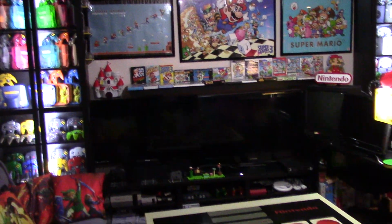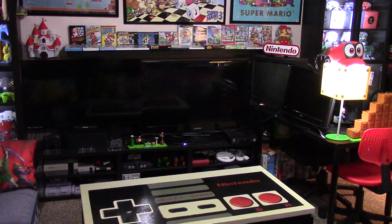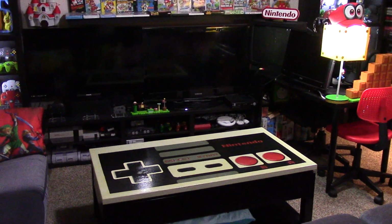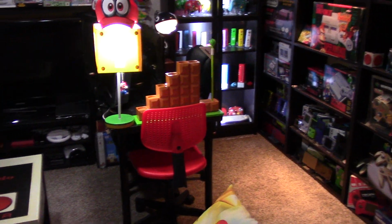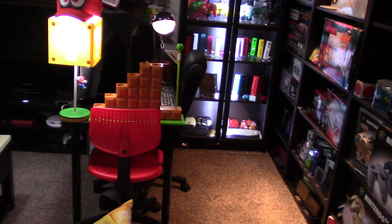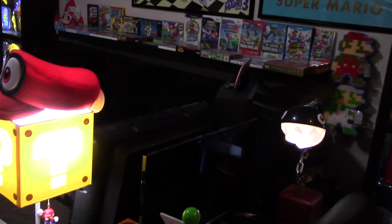I may... Oh, this is blasphemous, but I may actually set up a Sega Genesis. I grew up on Sega Genesis. I've had it for years. I have like 50 boxed Genesis games that I've either collected or kept from my childhood. I'd love to have one of those set up, kind of maybe hidden away under the stairs or something like that. And that way we're always set up for a Mario-thon and we're always set up for a Zelda-thon.